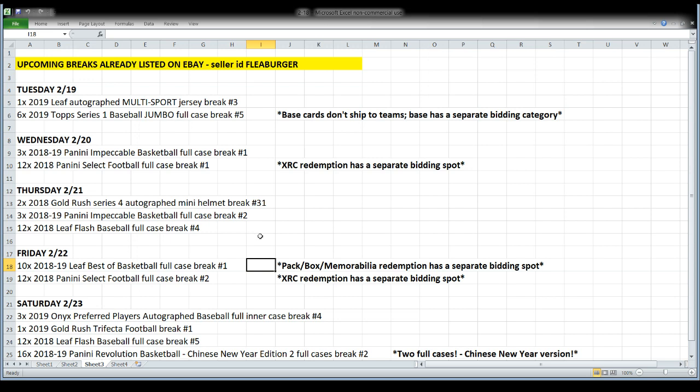Thursday, a pair of Gold Rush Series 4 autographed mini football helmets. Did I skip Wednesday? I did. Wednesday's a new release day. That's the most important one, and I skipped right over it. Wednesday is a full case of Impeccable Basketball and a full case of Select Football. XRC Redemptions will have their own bidding spot. Both of those are Wednesday releases. We'll break them Wednesday night.